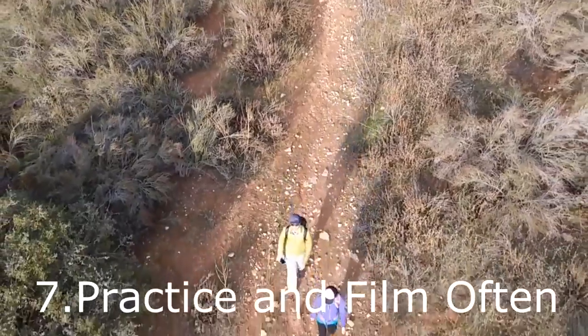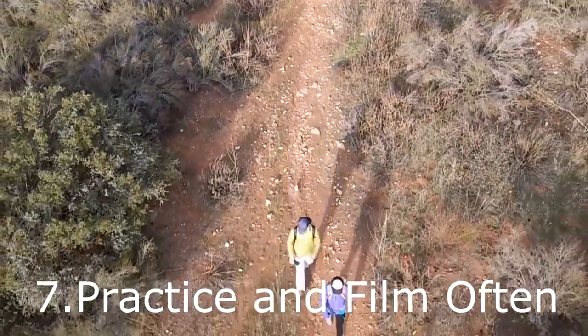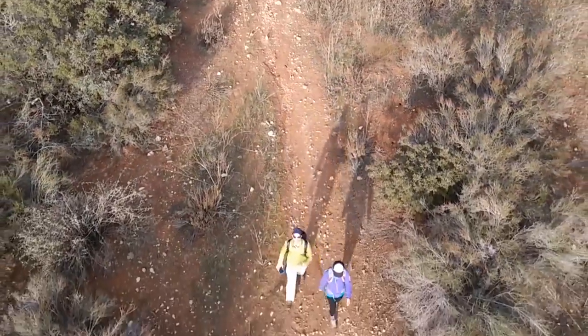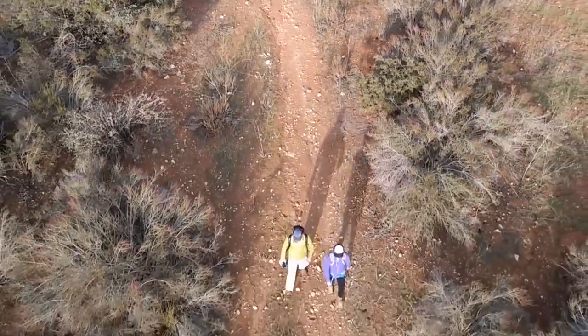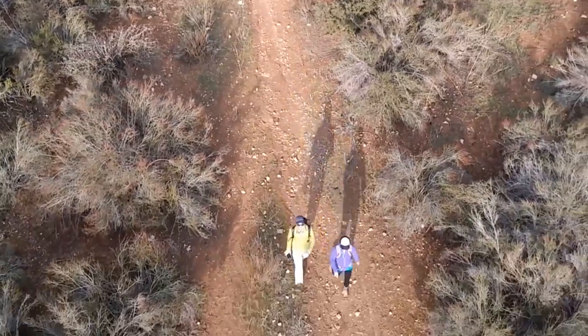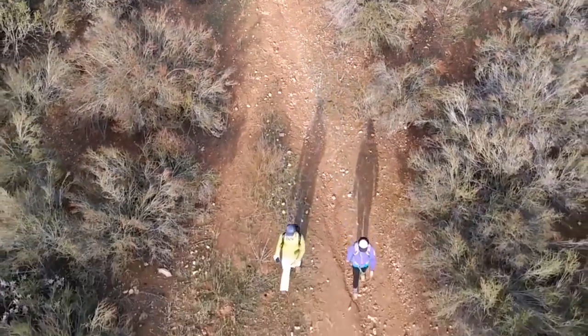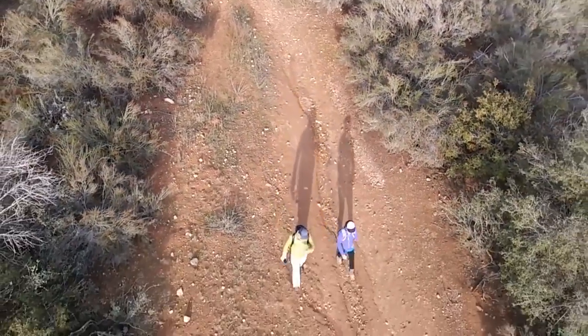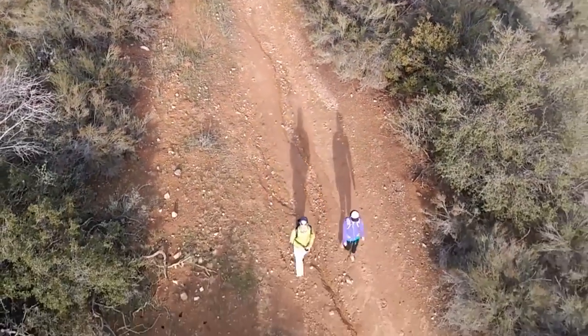It doesn't hurt. And finally, at number 7, simply practice and film often with Dobby. This is a drone that you do need to practice with. You can't simply just take it out of the box and expect to get amazing smooth footage without a little bit of a learning curve. Figure out what conditions your Dobby drone will get the best footage in. That's pretty much bright or dusk conditions, not low light, not indoors, and not high winds, okay?